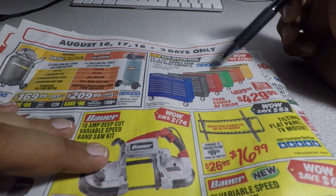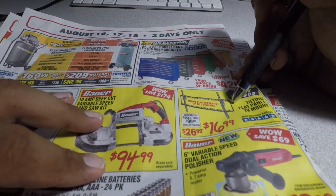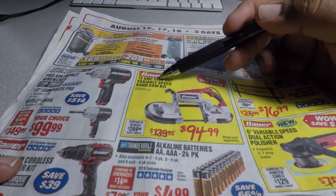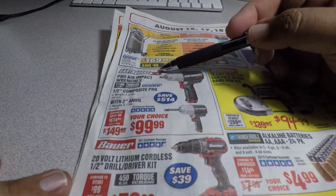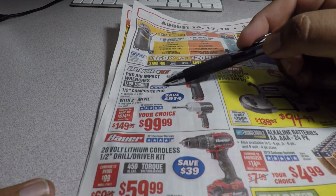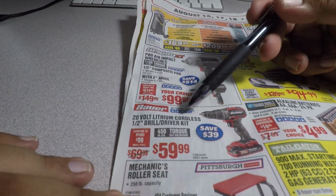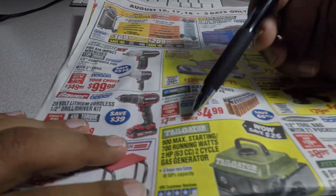There's another great item here. This is the 44 by 22 double bank exclusive cabinets, $429. Great item here. Tilting flat panel TV wall mount, $16.99. Great item here. 10 amp deep cut variable speed bandsaw, $94.99. You got your choice Earthquake XT Pro air impact wrenches with the 1/2 inch composite pro or with the 2-inch anvil, just under $100. Got a good drill here. It's a good DIY drill. 20 volt lithium cordless 1/2 inch drill driver kit, $59.99.